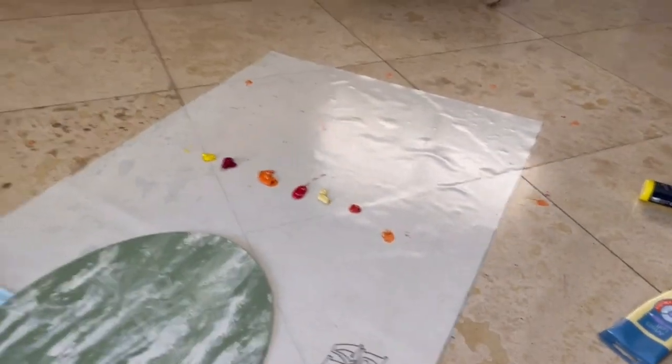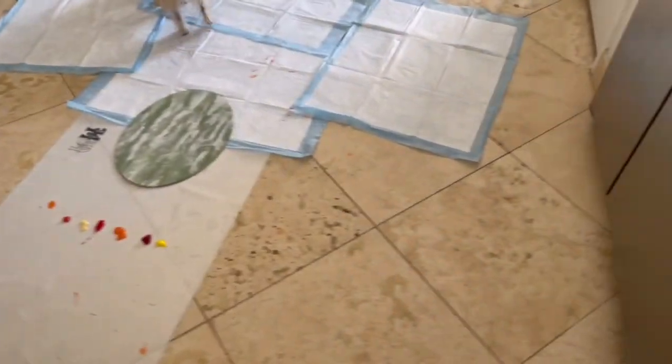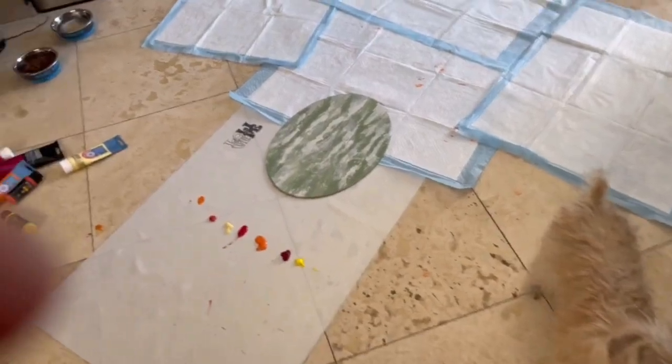Let's toss the treats out. And she's walking around it. So much for my... Oh, no, leave it. Treat in the paint. Nope. Not that one. Can't have that one. Oh my gosh. This is insanity. Okay, come here. Look, treat. Treat. Go get it. Go on, go get it. Good girl.